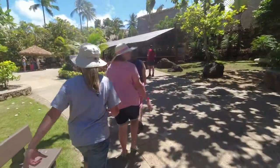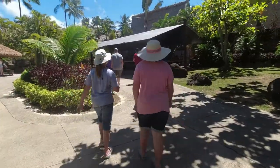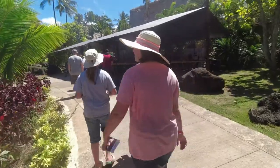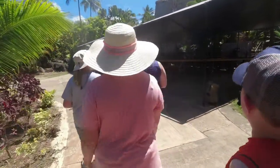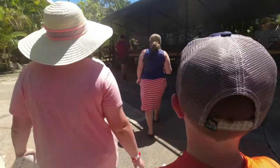All right, so we did a pretty cool little canoe ride, and it got us from one end of the property to the other, and I'm going to come up here and do these. Carver's hut. I'm gonna hang on, carving something up here. Fijian war.